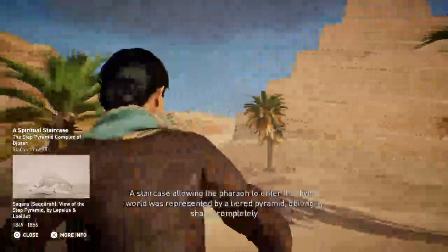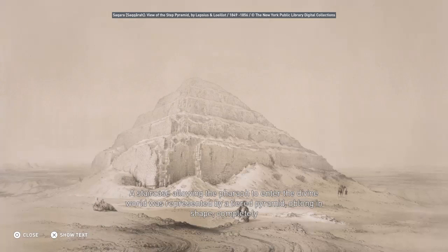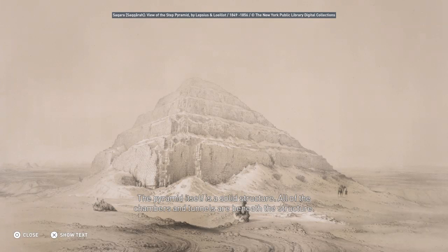A staircase allowing the pharaoh to enter the divine world was represented by a tiered pyramid, oblong in shape. It itself is a solid structure. All of the chambers and tunnels are beneath the structure.